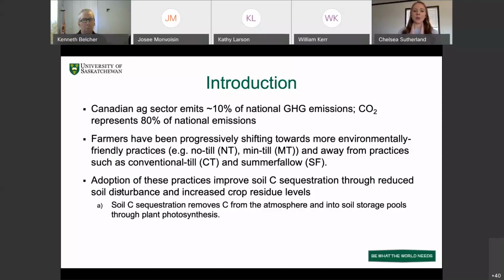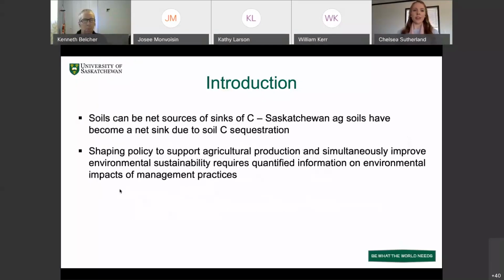And just as a note, soil carbon sequestration is when carbon is removed from the atmosphere and stored in soil storage pools, and this happens through photosynthesis. Soils can be either net sources or net sinks of carbon. Saskatchewan ag soils have actually become net sinks in recent decades due to soil carbon sequestration.